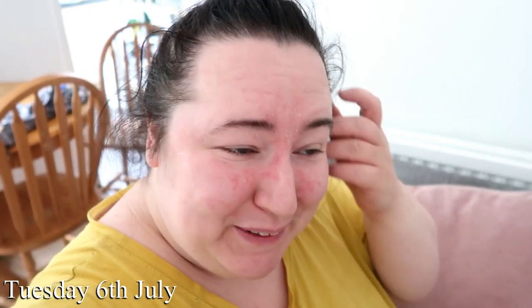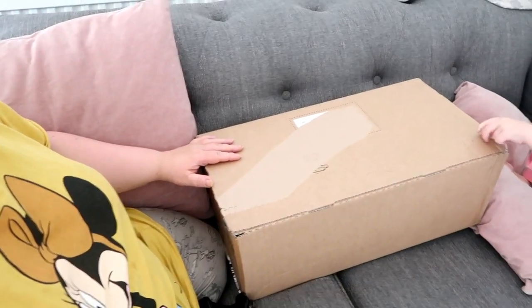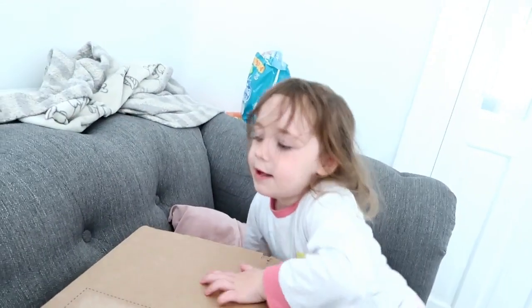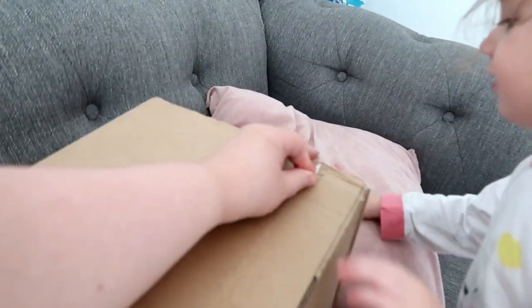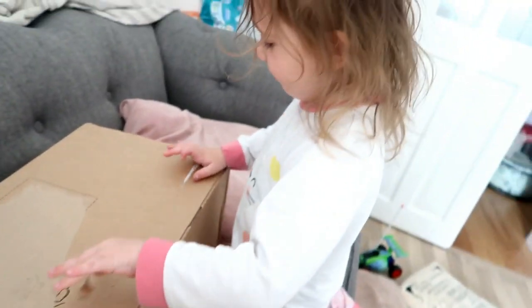Today is Tuesday. We've just received a Disney parcel. Alice is very excited to open. Okay, so we're ready to open it, Alice. I'll show you. You just pull that. Pull it that way. That's it.